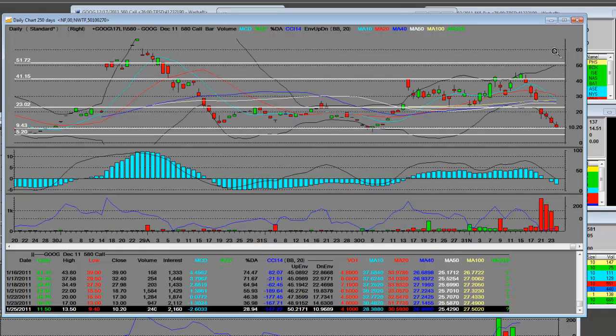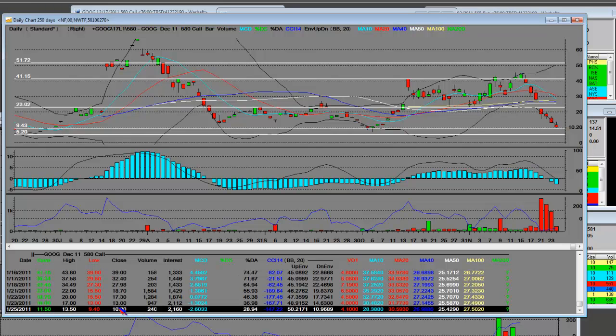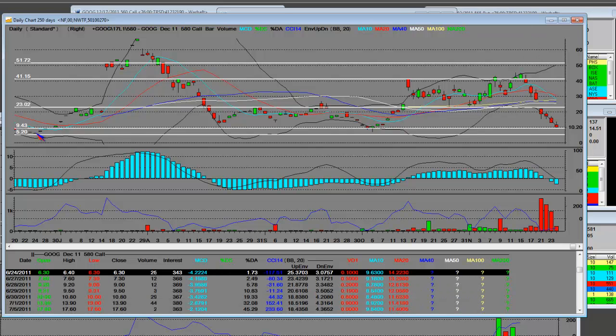I am telling you that the call side right here, the high of it was 45.05, the low 940. That is deflated in price. They can still come down here. There were other lows that got down to 630, and there's some other lows around 760 that they can still come down to in this lower price pocket.